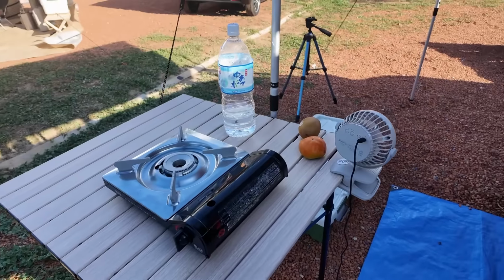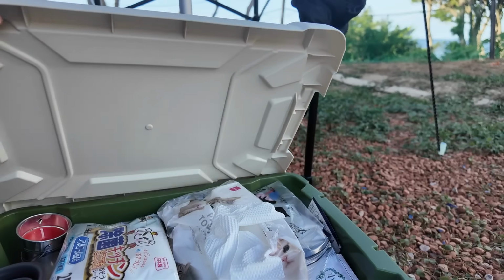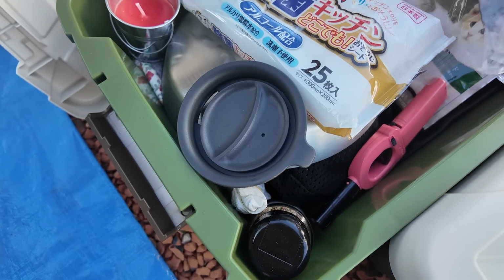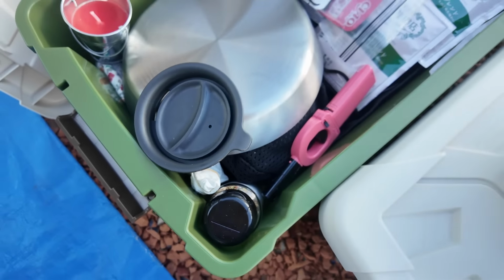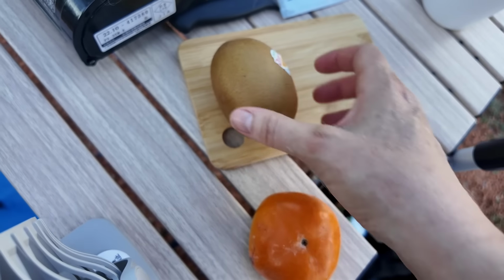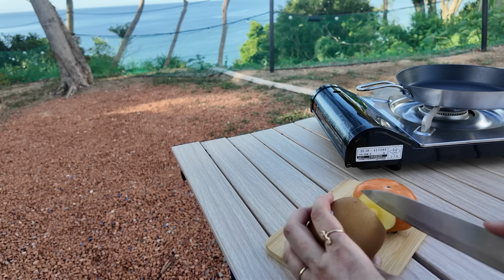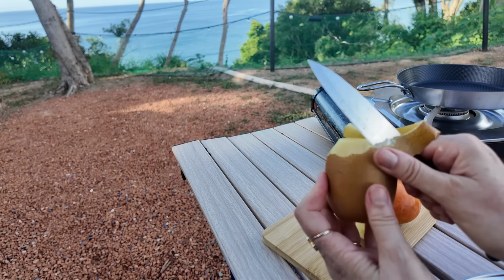So the lovely neighbors that just pulled up next to me have given me some fruit and it's actually been sweltering hot setting up the campsite. So I think I need a bit of a sugar fix and this fruit looks perfect. So I'm going to chop up this fruit and have a little bit of afternoon tea, rest for a bit and then get back into the next things.